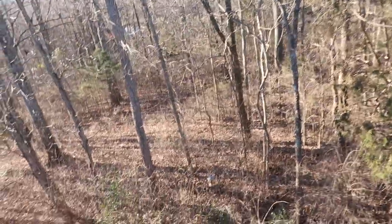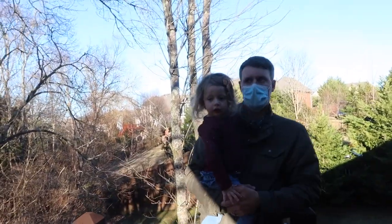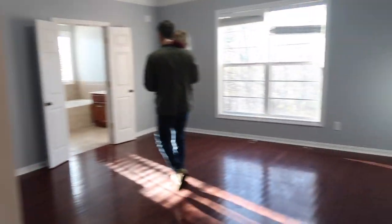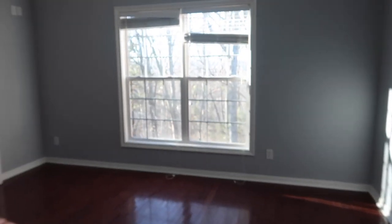Yeah, this is pretty. I'm back in all these woods. Layla, would you like to play back in there? Would that be fun? We have this whole side too. Okay, let's go check out the rooms, Lay. So this is the master. Oh, this is pretty. Oh, I need to fix those.